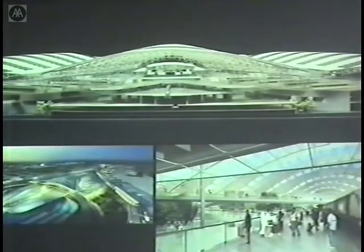The whole idea is that the terminal system, Terminal 3, Terminal 2, and Terminal 1, are connected and integrated as a single terminal system. But the transportation, as it comes into the building from town, the train is split in 2 levels.